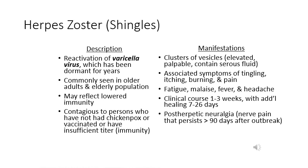Clinical course varies, but 1 to 3 weeks is possible, with additional healing up to a month. And then post-herpetic neuralgia, hopefully people don't get this, but it could be a complication where you have nerve pain that persists greater than 90 days after the outbreak. I know a nurse that I work with that still has some nerve pain up around her eye, and actually still has some visual changes, maybe even permanent visual damage peripherally out of that one eye because of a severe shingles outbreak.